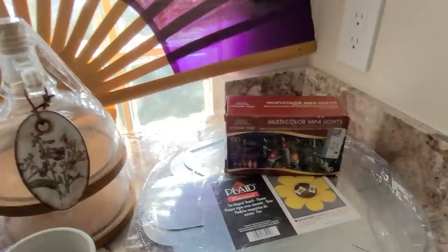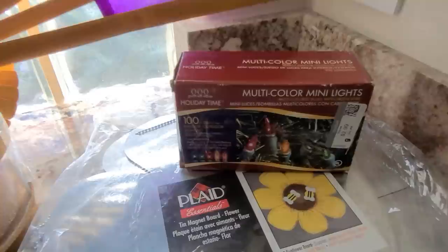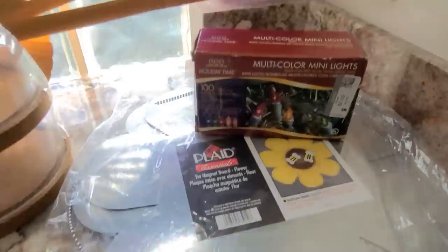Speaking of the booth, I found two decorative items that I'm excited about adding to my space. Some holiday mini lights are going to make it really festive in there. And these are tin magnet boards in the shape of flowers.